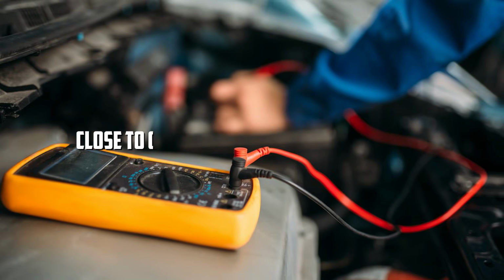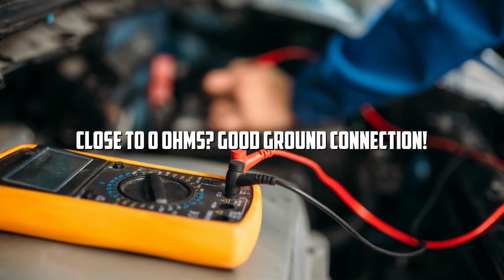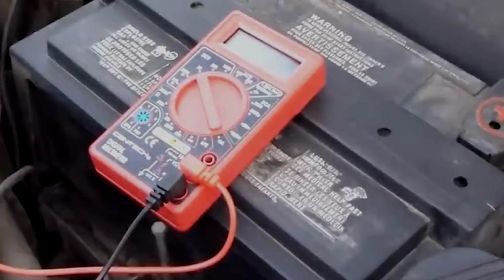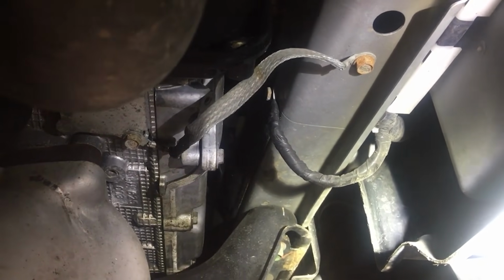If everything is functioning correctly, you should see a resistance value close to 0 ohms. That's what we want. However, if the resistance is higher than expected, it means the ground connection is weak and could be causing issues. In that case, it's time to inspect and possibly clean or tighten the ground point.